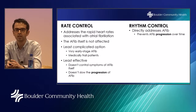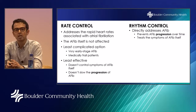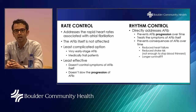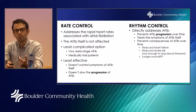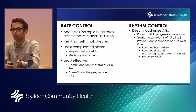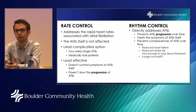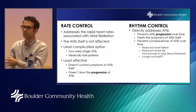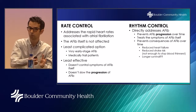Now, rhythm control, on the other hand, we're actually directly trying to suppress atrial fibrillation with this strategy. We do know that it can prevent AFib progression over time. It treats the symptoms of atrial fibrillation itself, as opposed to just some of the fast heart rates associated with atrial fibrillation. And we know that we can prevent some of the consequences of atrial fibrillation over time. So reduced risk of heart failure. There is some indication that there is a reduced risk of stroke when we treat AFib with rhythm control, although it's not quite enough to say, okay, now we don't have to worry about stroke anymore. We still have to think about a stroke prevention strategy.